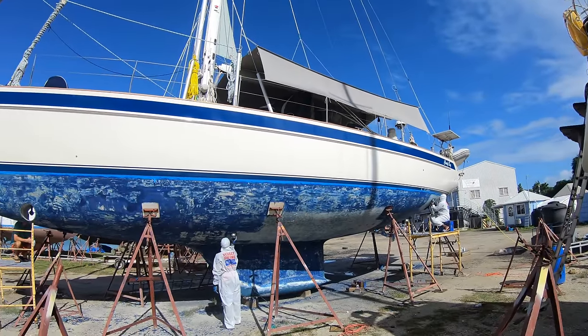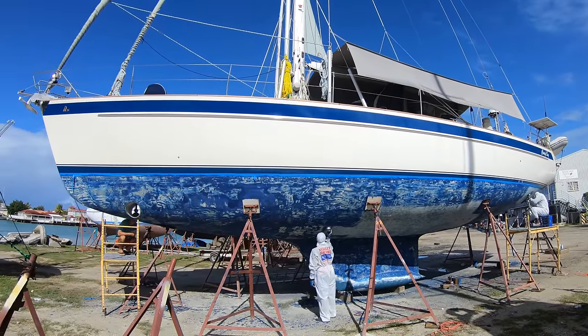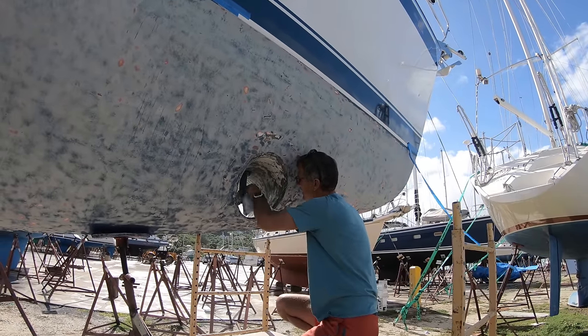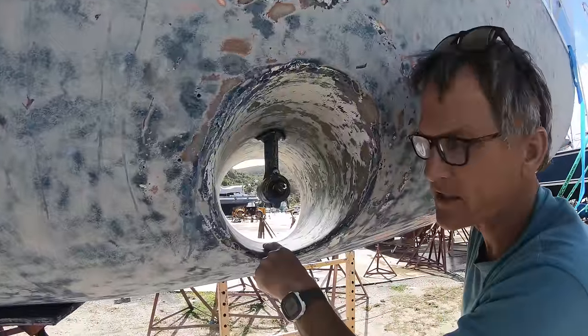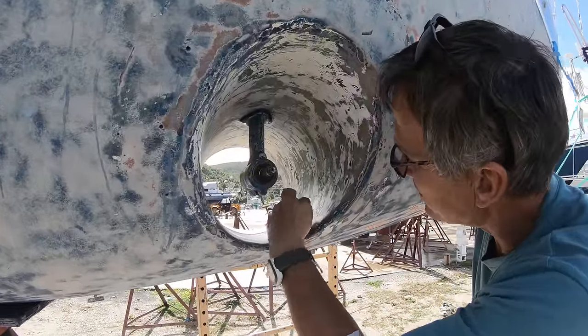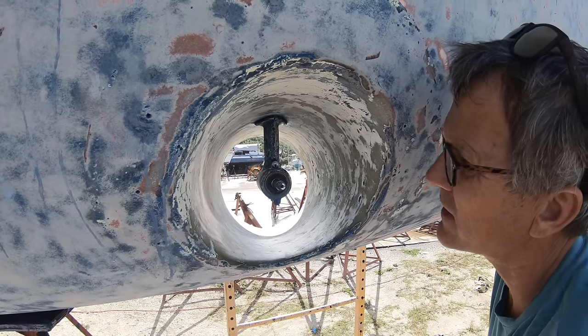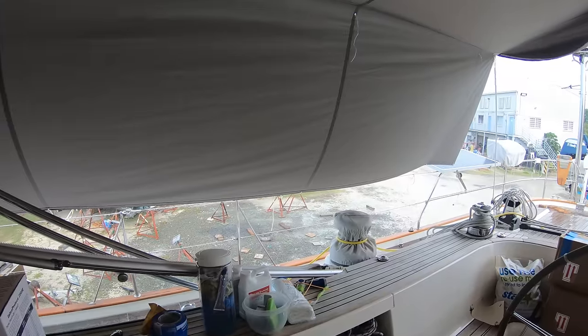Day four in the yard. Hired help continues sanding, and Glenn resumes on the bow thruster tunnel. Gotta get some epoxy inside where it's gone down. It's actually gone down to the glass fiber here, so I want to get some epoxy in just to replace it, seal it up. Heavy rain last night, raining again now.